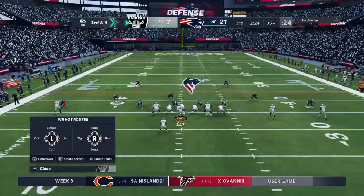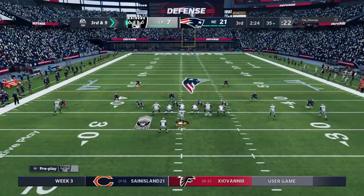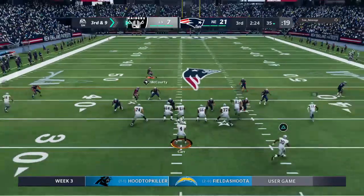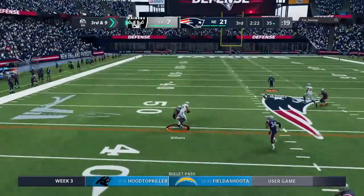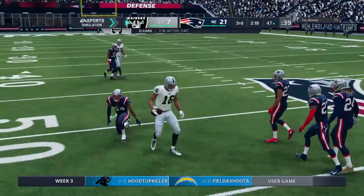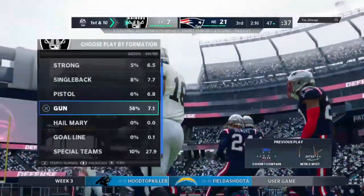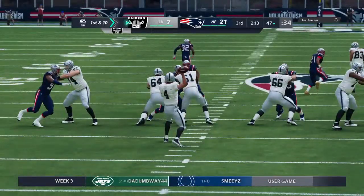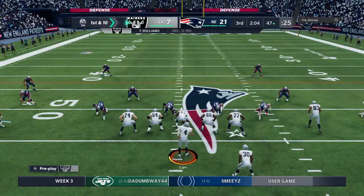This offense in desperate need of a conversion as they come up on 3rd down. From the gun, it's Carr. He's got his man. It's Williams. And he is going to have the Raiders first down as they're able to get the 3rd down conversion. 12 yards there as they keep this drive rolling. It's another first down.